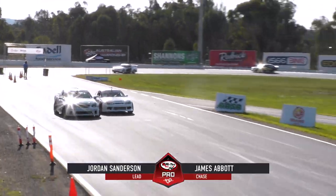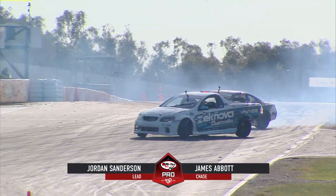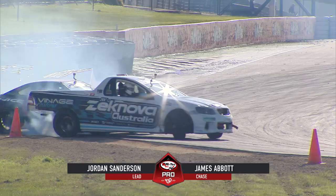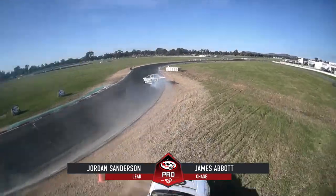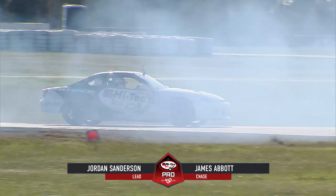Well, Jordan Sanderson, very professional. He's not going to cave under pressure here in the Zec Nova VE Commodore. Let's see what he can do. James Abbott's going to have to work hard. Oh, no! How much angle? They're off the track, and James Abbott is now out in the dirt. This changes absolutely everything.